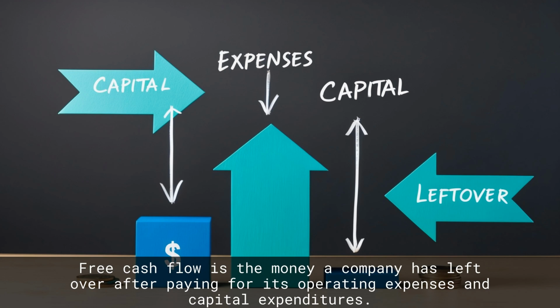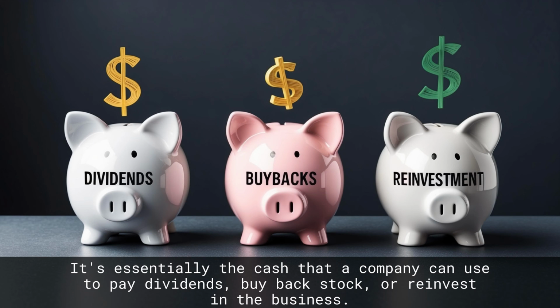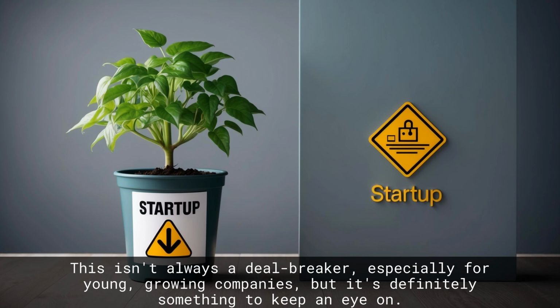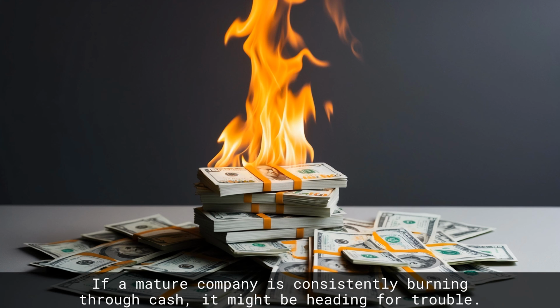The third red flag is negative free cash flow over multiple periods. Free cash flow is the money a company has left over after paying for its operating expenses and capital expenditures. It's essentially the cash that a company can use to pay dividends, buy back stock, or reinvest in the business. When I see a company with negative free cash flow for several quarters or years in a row, it tells me that the company is spending more than it's bringing in. This isn't always a deal breaker, especially for young, growing companies, but it's definitely something to keep an eye on. If a mature company is consistently burning through cash, it might be heading for trouble.